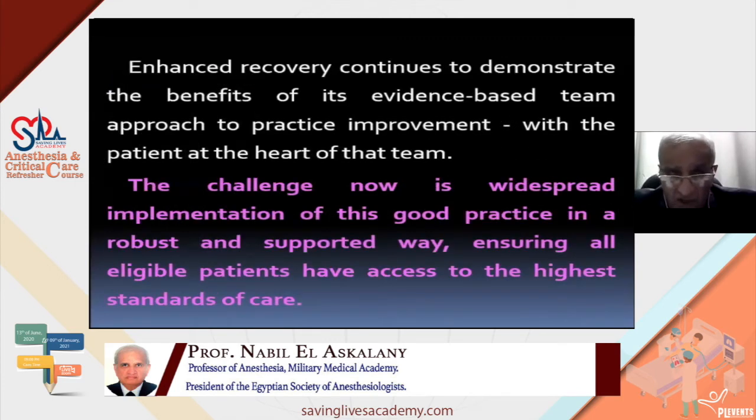Enhanced recovery continues to demonstrate the benefits of its evidence-based team approach to practice improvement with the patient at the heart of that team. So the challenge now is widespread implementation of this good practice in a robust and supported way, ensuring all eligible patients have access to the highest standards of care. So the problem now is the implementation of this new technique, although it's not new nowadays, but it's widely spread nowadays because it offers better outcome.